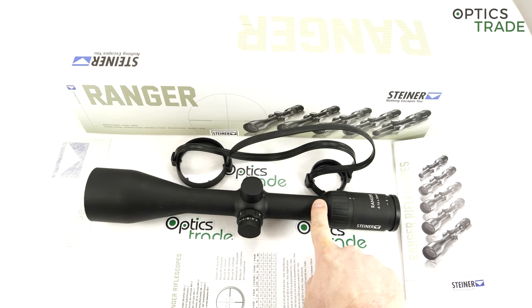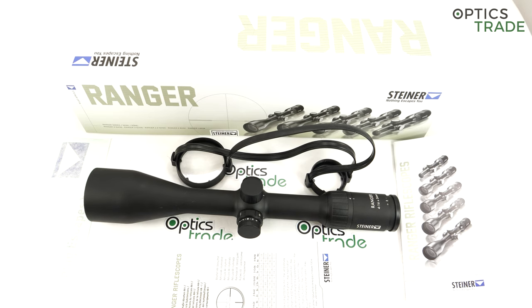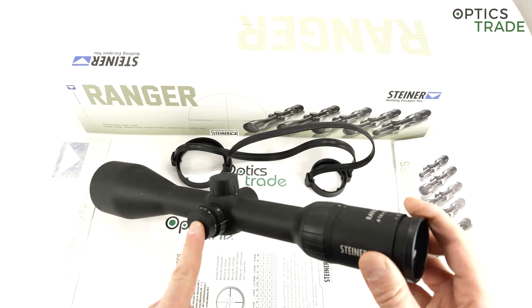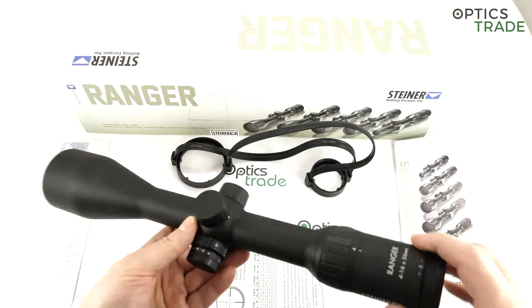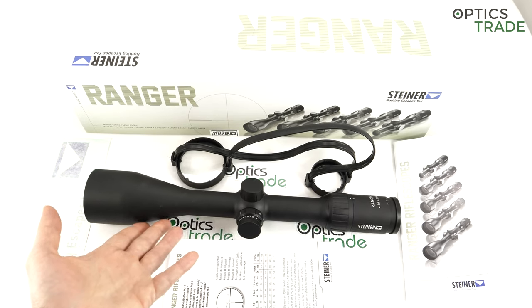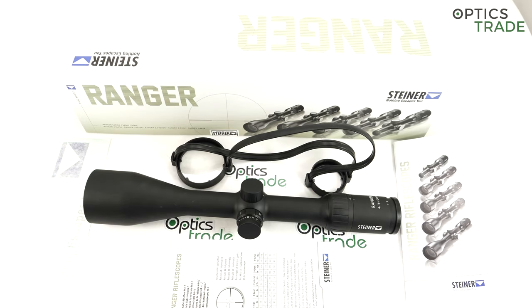So the reticle: second focal plane, classic reticle, really nice dot. And as I explained, the dot has 11 intensity levels. So with this fine dot and really thin crosshairs in the reticle, this scope can be used for shots at longer ranges. The illumination is also daytime bright, and I think it has an automatic turn-off.